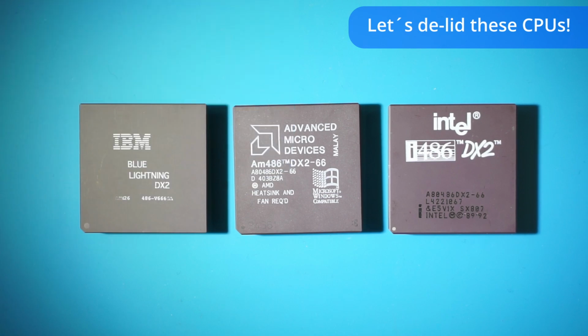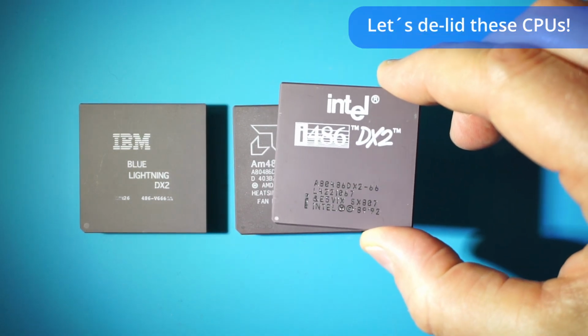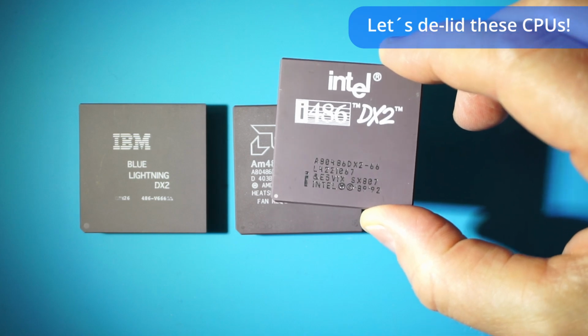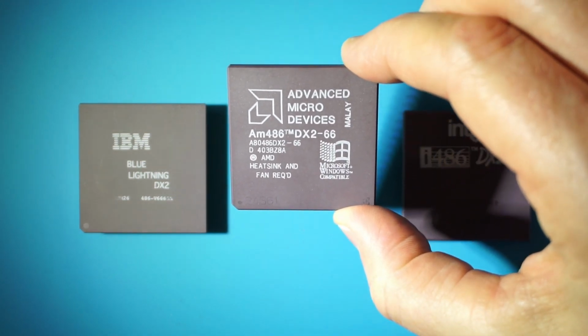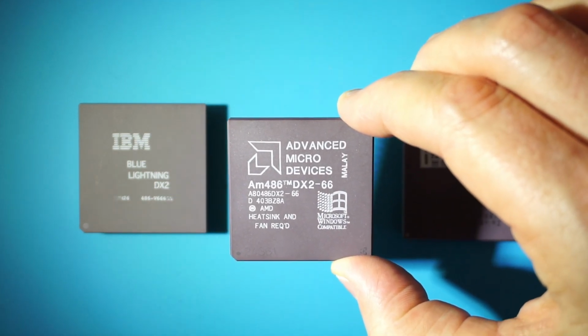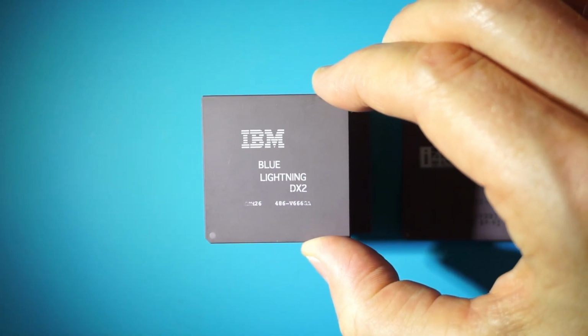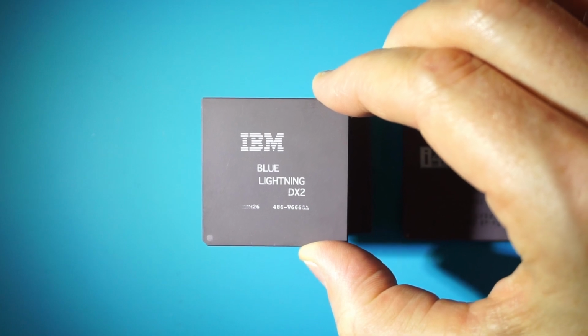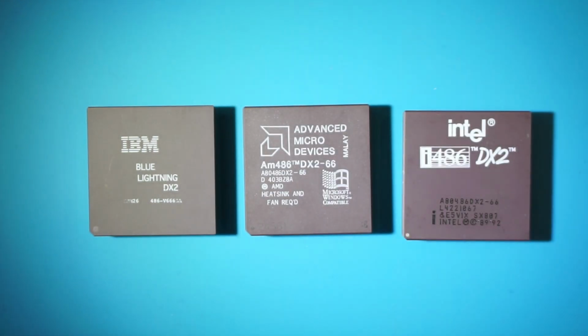Today I would like to delid 3 DX2-66 CPUs. First, a DX2 version of Intel with the S-Spec SX807. Secondly, an AMD version called AM486DX2-66. And third, IBM's Blue Lightning DX2 called 486-V666GA. Let us also then have a look with a microscope at what we can see. Well, then let's get right to it.